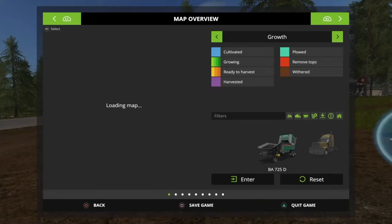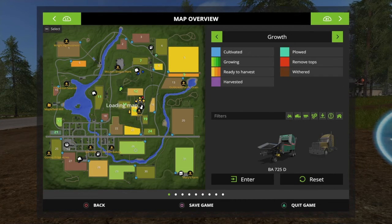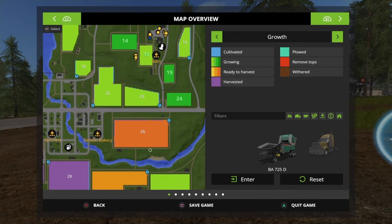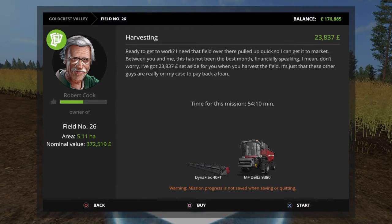Right, look around for another job to do. There's a couple of big ones, 5 and 20. They are huge fields. Let's have a look what the crops are. 28 canola. Not 28. 26. 26. Right. Jump over to 26. Visit. Yes, please. 54 minutes. Good grief. Okay.